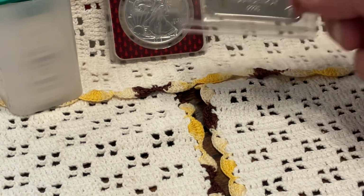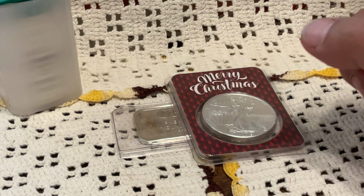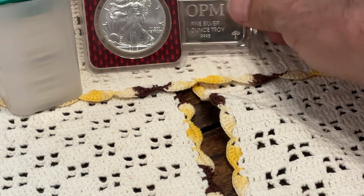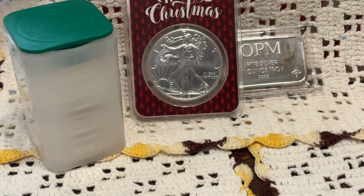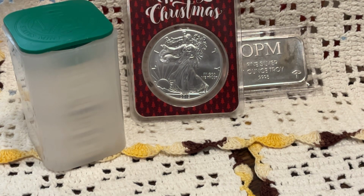Picked up some extra stuff. Even got another '86. Remember that weird looking '86? So I backed up the truck. I bought the dip. I bought in the red. I'm gambling that by Sunday evening, the spot price will be above $30 for silver. So who wants to take that bet?